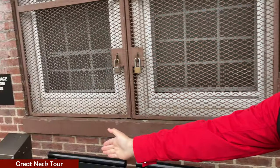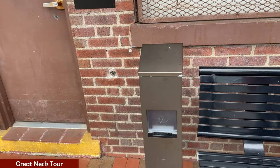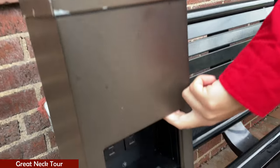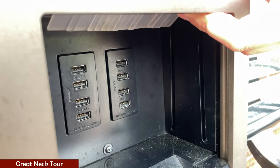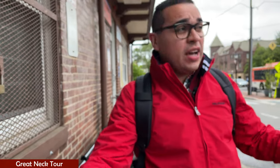Now when it comes down to other amenities, you're going to notice that over here you have your USB charging station. So quickly, Malik, because I know it's raining, can you tell me what USB port that is by any chance? That is USB 2.0. So that's a USB 2.0 port. We have 8 in there, right, to be exact? Uh-huh. All right, so there you go.